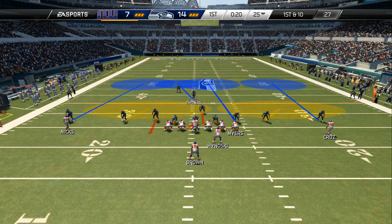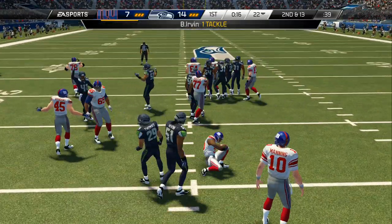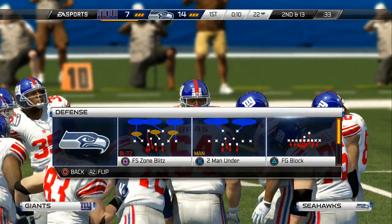Offense lines up here. First and 10. Brown's got it on the handoff. Got to give the defense some credit. On first down, there's so many things the offense can do. They were ready for that play, and they stopped it.